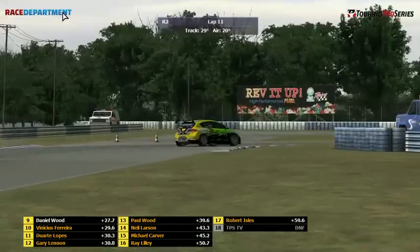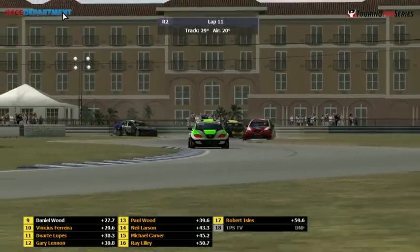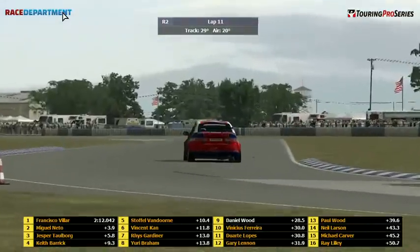But Daniel Wood is in 9th position. I think this is his strongest showing of the season so far from Daniel. Well, of course it is. His first time in Server 1, so... Second time in Server 1. It's his second time in Server 1, so pretty much any position is going to be his best showing.